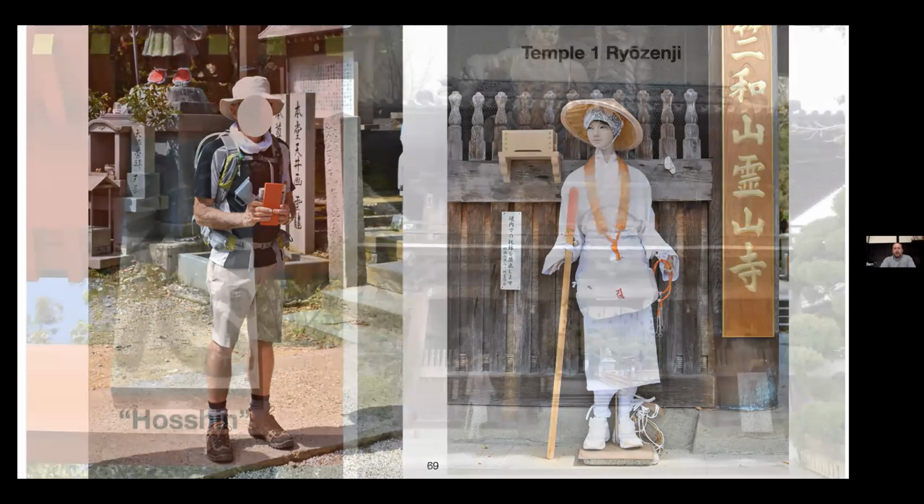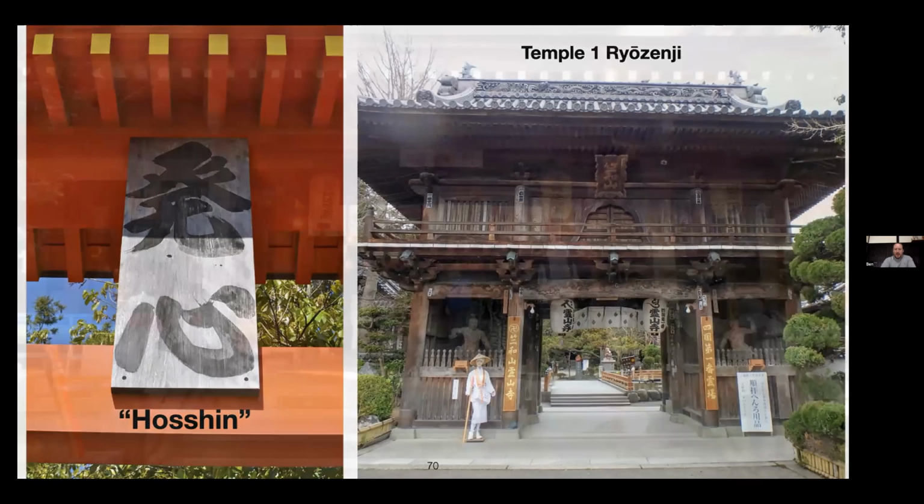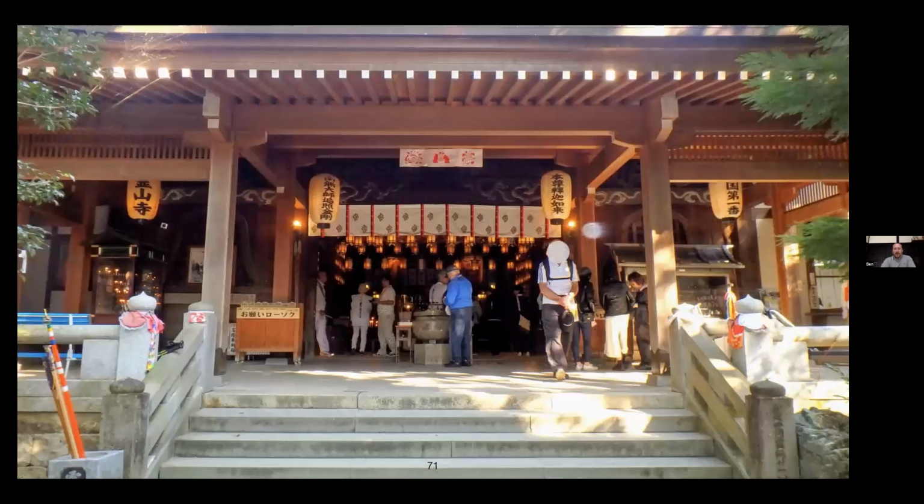So Temple 1, we pass through the Gate of Awakening, the Hoshinmon, into Temple 1, Ryozenji. And this is the first place where, should you wish to do so, you can engage in the act of pilgrimage. So you can light your candles and incense, and perhaps also have your first go at reciting the Hannya Shingyo, the Heart Sutra. And this is also where you'll probably first meet a number of Japanese pilgrims.